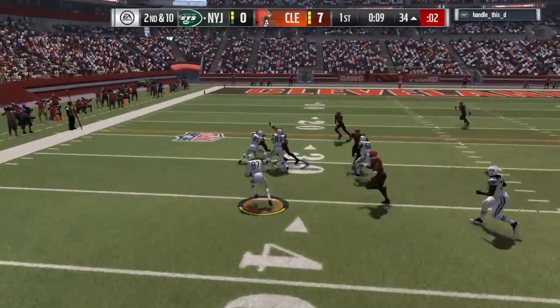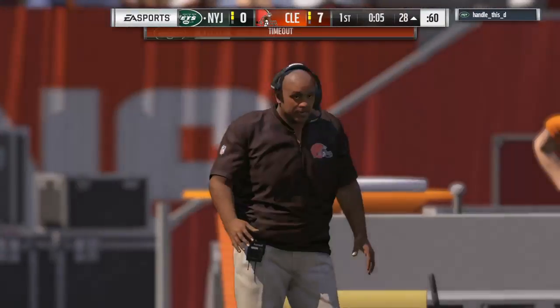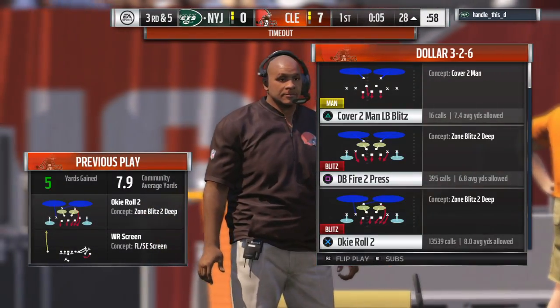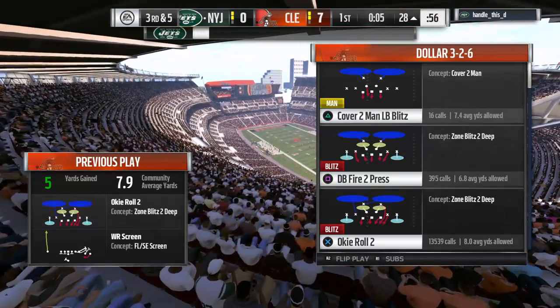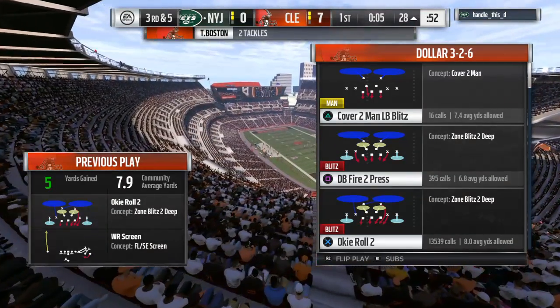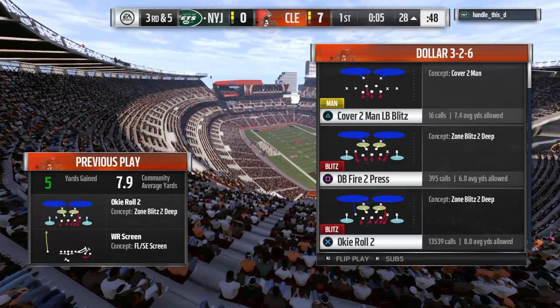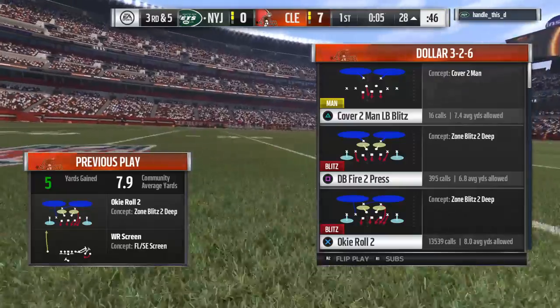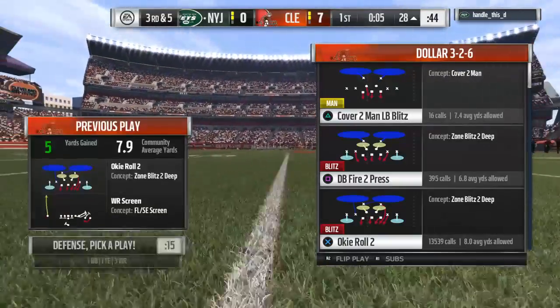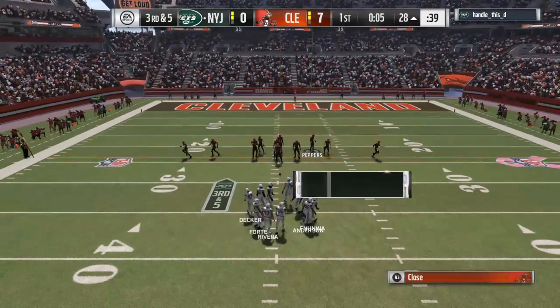Hoyer. And he's got Decker, left side. And he'll go down at the 28. And now a timeout called defensively by the Browns. They'll have 2 remaining as we step aside here in this first quarter. Trying to get one more in here before the quarter breaks.